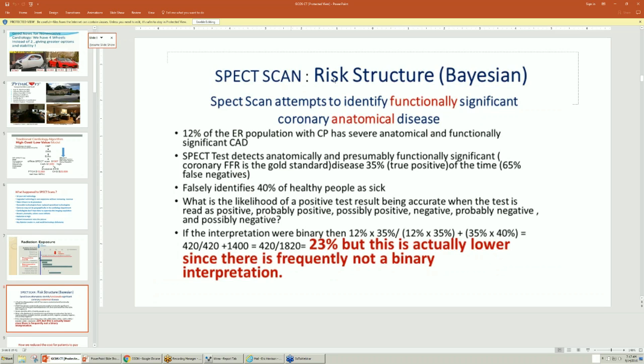And so SPECT scans, if we consider the 12% of the ER population that shows up with chest pain, and we do a Bayesian formula where we can look and find out what the accuracy of the test is, we found out that only about 23% of people actually have an accurate test, and the accuracy is probably lower than that because the interpretation is not binary. It's usually possibly positive, positive, probably positive, possibly negative, probably negative, and negative. And so it's actually 6 different choices instead of being binary, which will lower our accuracy even more.